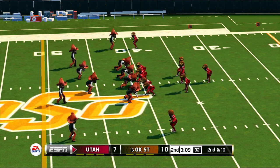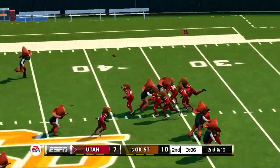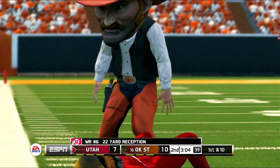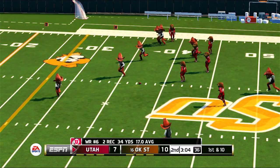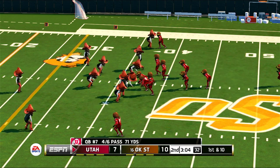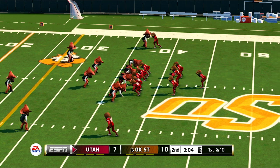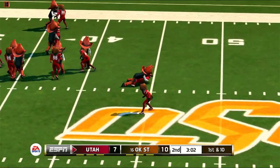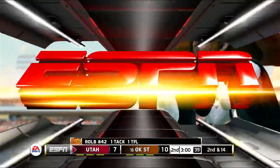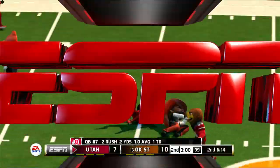Hey, check Mike 45. Check Mike 45. And he hits him hard at the 37. Well, the defensive line got such a good push up front that there was no one on the offense to account for the linebacker. And he got through almost untouched.